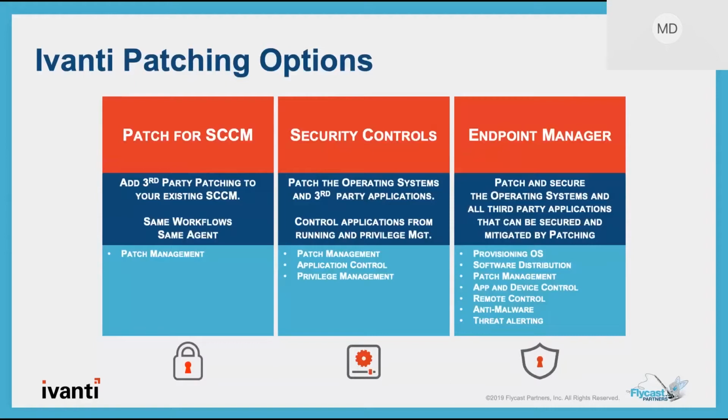I talked about the different patch modules, patch options that you have with Ivanti. The first one here on the left is patch for SCCM. There's a pre-built connector that allows you to connect those third-party applications to your SCCM environment and provide that patch content for your endpoints. There's also the security controls, which expands on that content, which allows you to do things like application control and privilege management around the needs of the organization.